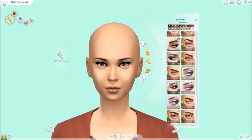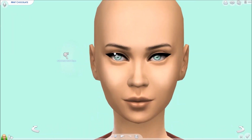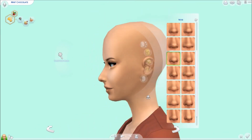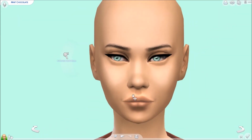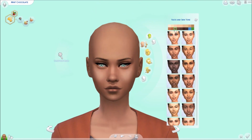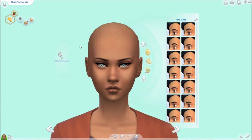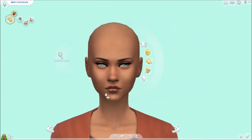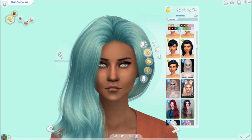So this is a collab with Rosellina, and we are doing a mint chocolate chip ice cream inspired sim, and this was super duper fun for me. Way more fun than I even thought. I had so much fun finding all this custom content that had mint colors and putting it all together, and I gave her some really crazy bright different makeup. And this is probably my favorite ice cream sim that I've made, because I've made a couple other ones, like a cotton candy one and a strawberries and cream one, and this was super fun.